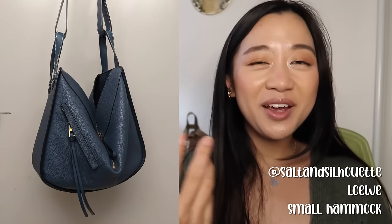The small size of the hammock, I think, is the most popular size that I see with Japanese influencers, but I feel like Japanese influencers in general just love the bigger bags.